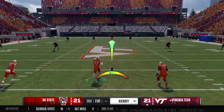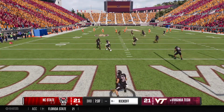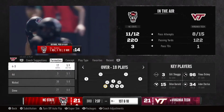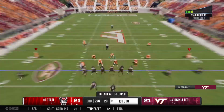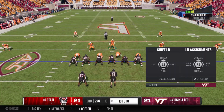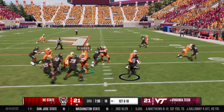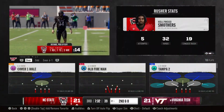After that latest answer, tied things up, just about set to kick it away again. And it'll come out to the 25, no attempt at a return. NC State sending the offense back onto the field. Out of the gun, the inside give. Works ahead for a couple. They'll stop him at the 27.